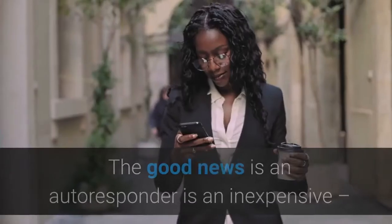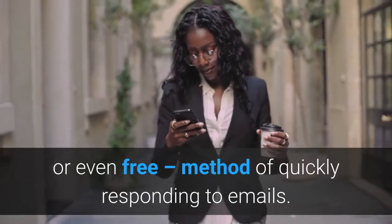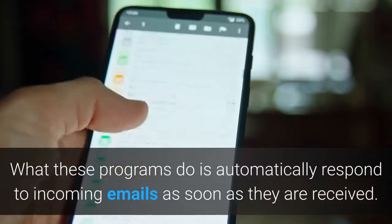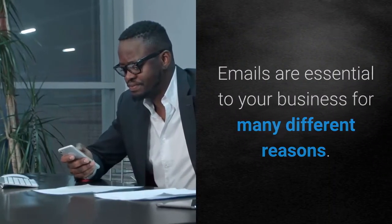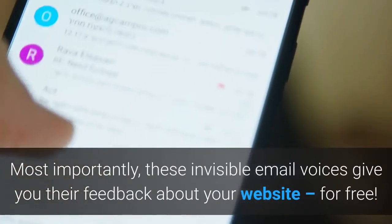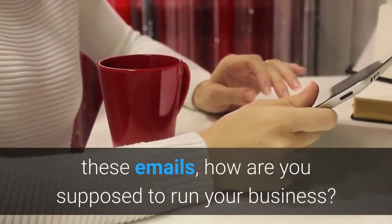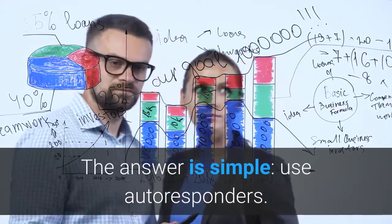The good news is an autoresponder is an inexpensive, or even free, method of quickly responding to emails. What these programs do is automatically respond to incoming emails as soon as they are received. Emails are essential to your business for many different reasons. Most importantly, these invisible email voices give you their feedback about your website, for free. However, if you spend all your working hours answering these emails, how are you supposed to run your business? The answer is simple: use autoresponders.